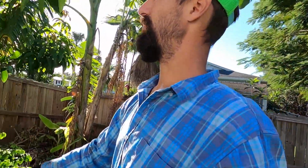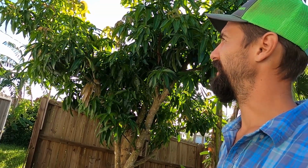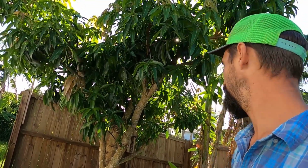This is the mango tree that was already here when we bought the property. I've been trying to control this thing. It wants to be humongous. So I've pruned it back really hard. So this coming season, it probably won't be that productive, but it'll do better. It'll get better for the next year. Kent mango, really good.